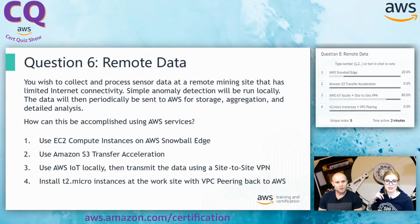Use AWS IoT locally, then transmit the data using site-to-site VPN. A lot of people like this one on the poll. Luke? Yeah, but I'm not sure what AWS IoT locally is. Me neither. So on the Snowball Edge, you can install things like Greengrass. Okay. And with our new EC2 instance, you could start having computational IoT type applications running on there, but I don't know what AWS IoT locally is. And if you're using site-to-site VPN, that kind of infers you've got a little bit better internet quality. Yeah. So I'd rule that one out.